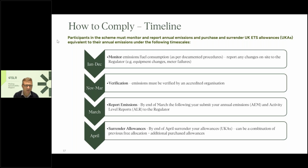So that's the timescale. The thing to really be aware of is the fact that you need to make sure any changes are reported to the Environment Agency. It's part of your actual permit. It does state on there that you will report information such as that to the Environment Agency or SEPA, etc.